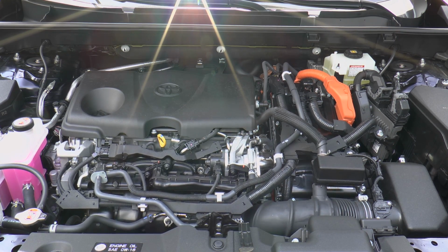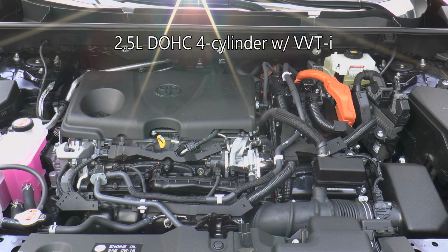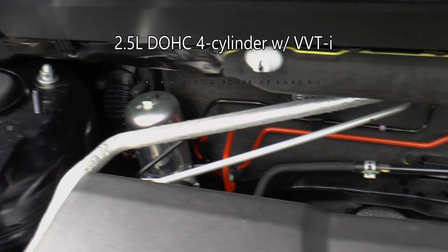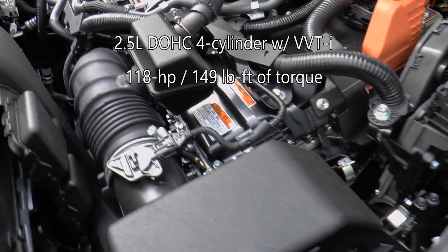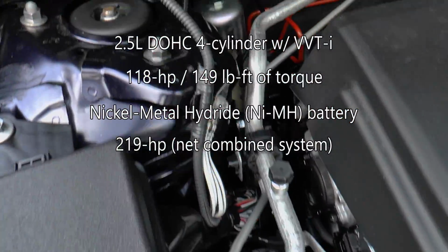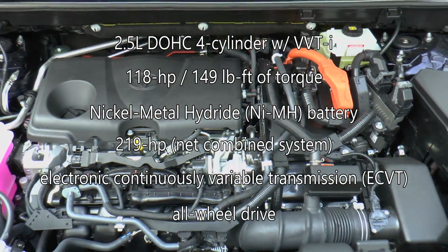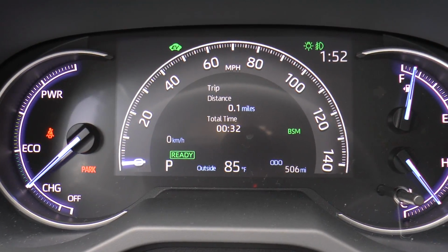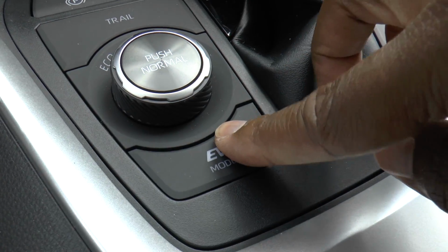Occasionally revving under the hood of this RAV4 Hybrid is a 2.5-liter dual overhead cam dynamic force 4-cylinder engine with intelligent variable valve timing. A multi-electric motor assists with a power output of 118 horsepower and 149 pound-feet of torque. The electric motor is powered by a nickel-metal hydride traction battery, all total producing 219 combined system net horsepower, and electronic continuously variable transmission sends power to all 4 wheels. A drive mode dial allows you to choose from eco to normal to sport modes, and a trail mode and EV mode are available too.